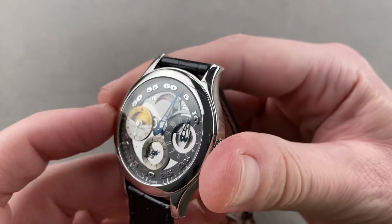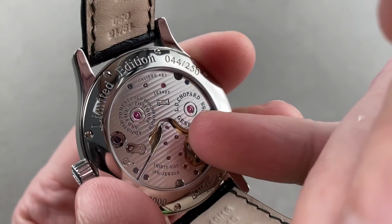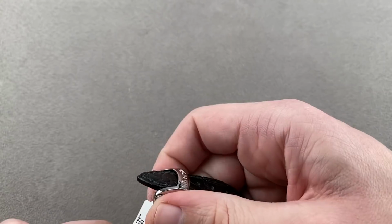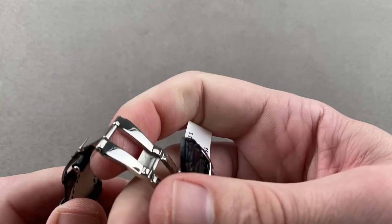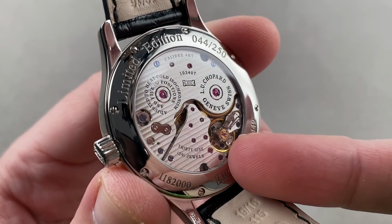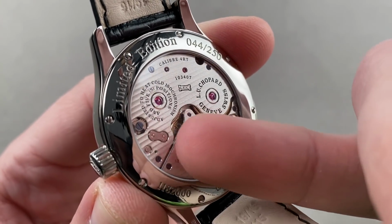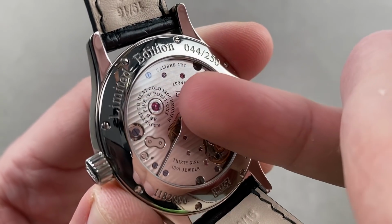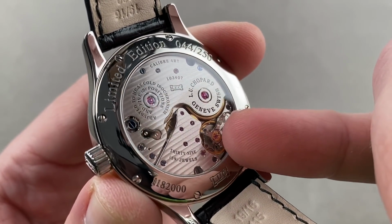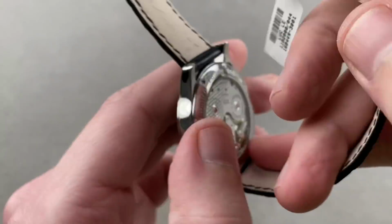Now, the watch is a manual wind. You can see it uses a caliber that it describes as 4RT. In fact, this is a version of the caliber 198. And the regulator movement has been around since 2004, but I believe this limited edition was issued in 2008. You can see it is the Quattro movement base with 2 sets of stacked barrels, so 4 mainspring barrels overall. You can see it is beautifully finished.